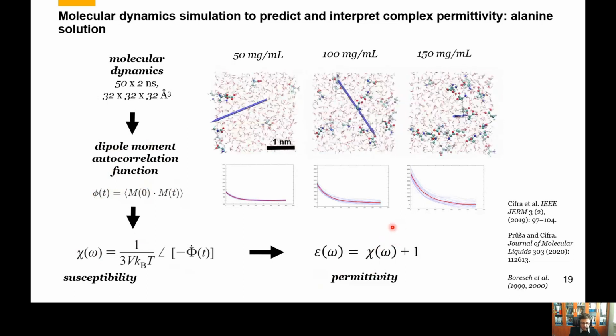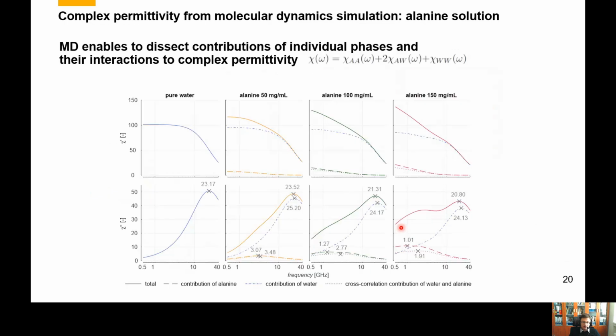Now, what are the important findings from these simulations? You can see what the outcomes of this simulation basically look like. These enable us to predict, purely computationally based on the atomic structure, what the expected permittivity will be. The absolute values are not perfectly matched, but we have very interesting qualitative insights. One of the insights is that with increasing concentration of the biomolecules, here alanine, the peak of the imaginary part of the permittivity shifts to lower frequencies.